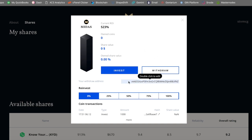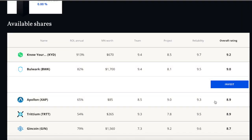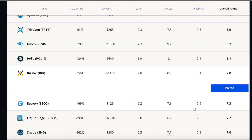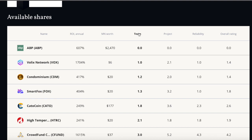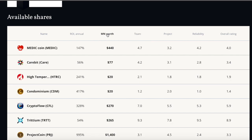So once the withdraw address is entered in and the transaction has been sent, once we have that, we can go through, and as you can see, you can go and you can click on invest in different masternodes here. You know, they have GIN, they have Bitrake, they have quite a few high tier 1 masternodes on here. And you can see by the overall ratings that it's ordered by, and you can also order it by the different qualifications here. So like team, their number 1 is Bulwark. The worth is pretty self-explanatory.